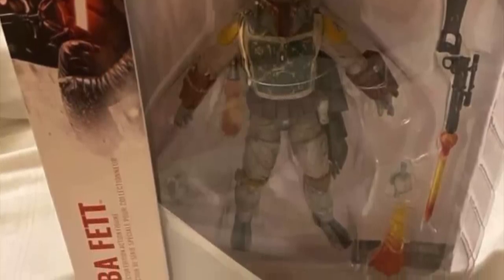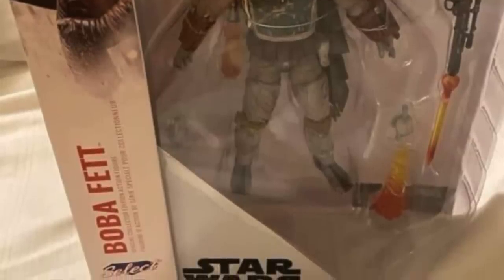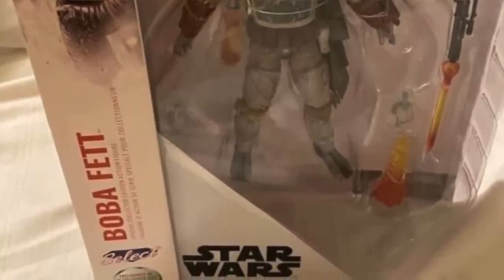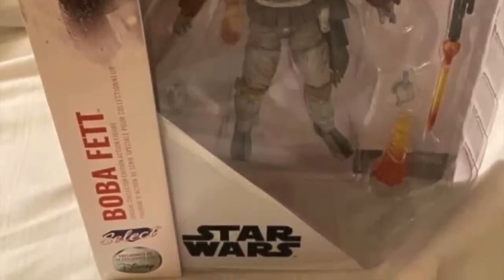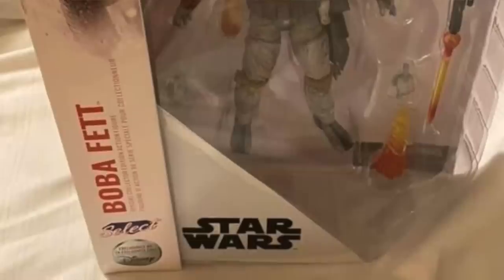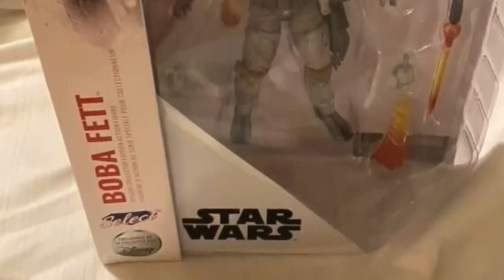I did see an image that was floating around where somebody was holding up a ruler or a tape ruler to the figure, but it didn't really look like they were lining it up very well. So again, I definitely suspect this will be taller than a 6-inch Black Series figure of Boba Fett, because really Diamond Select Toys, just like with the Marvel, they can't do 6-inch figures because it would put them in conflict with companies like Hasbro.